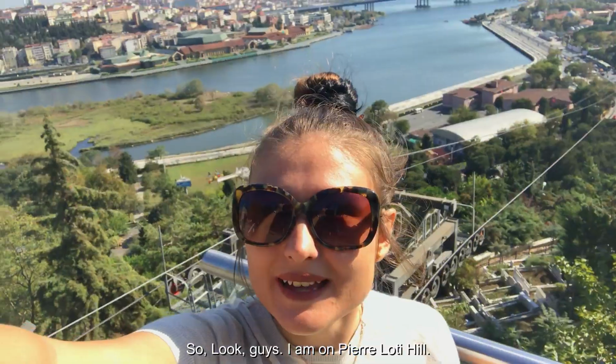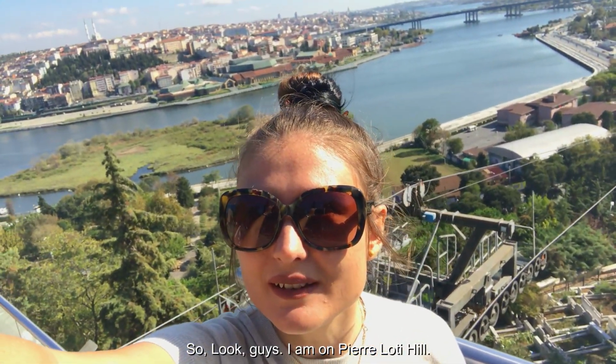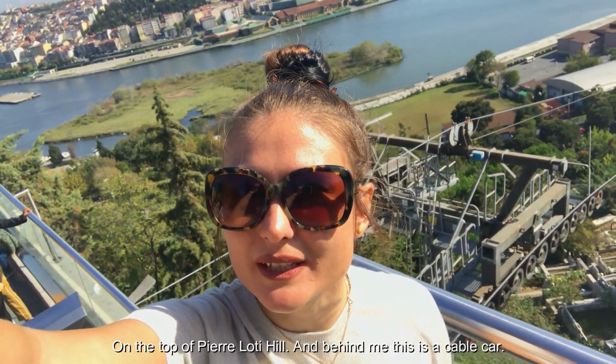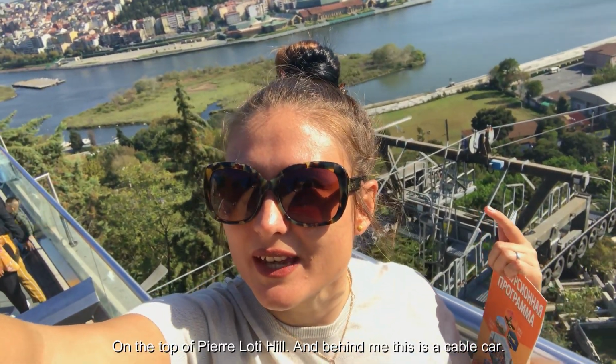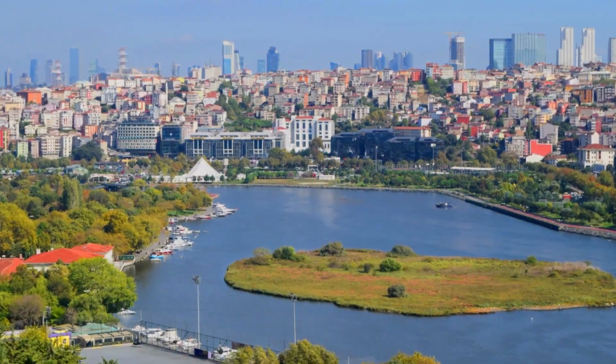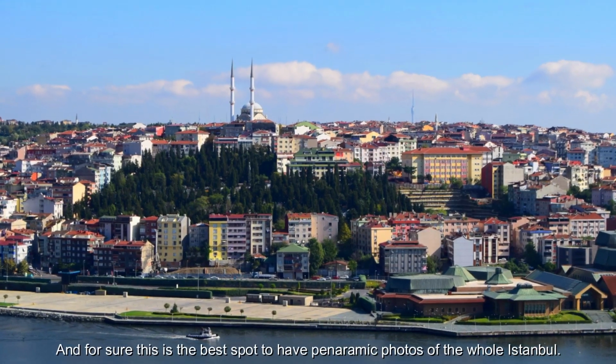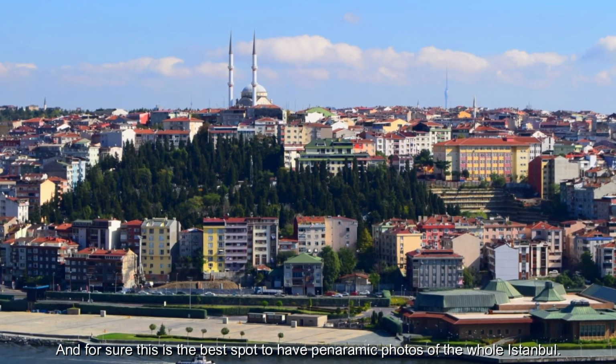Look guys, I am on Pierre Loti Hill, on the top of Pierre Loti Hill, and behind me this is the cable car, and for sure this is the best spot to have panoramic photos of the whole Istanbul.